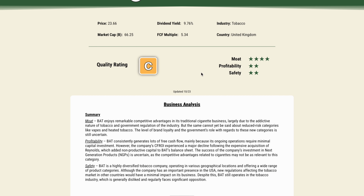So, in summary, I want to go over why this company gets a quality rating of C and explain all of these ratings more specifically. The moat gets 4 stars out of 5, and that's because BAT enjoys a remarkable competitive advantage in the traditional cigarette business, due to the addictive nature of tobacco and government regulation in the industry. The reason why the star rating isn't 5 is because we don't know if the next generation products will have the same type of moat as the traditional cigarette business. Because of this uncertainty, and because these NGPs are going to be the future of the industry, I can't give a 5 star to British American Tobacco.